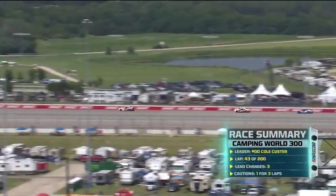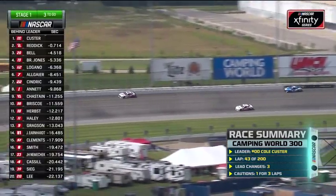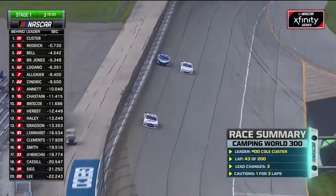Still out front, it's Cole Custer. The gap was closed. Tyler Reddick looked as though he would challenge for maybe the stage win, but then the gap has really leveled off. It's about 0.6 of a second between the top two.